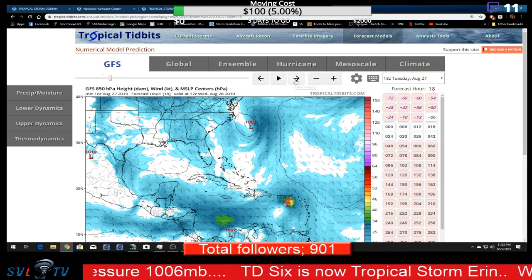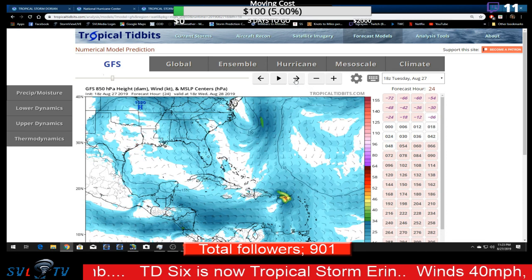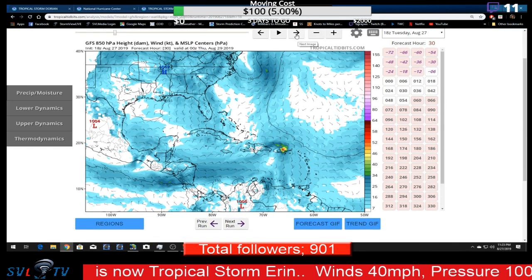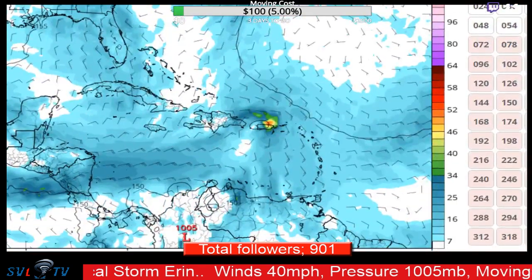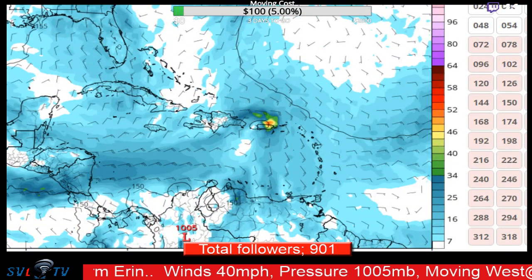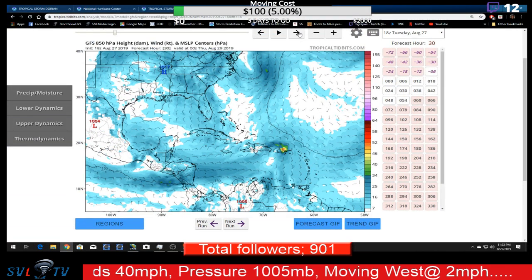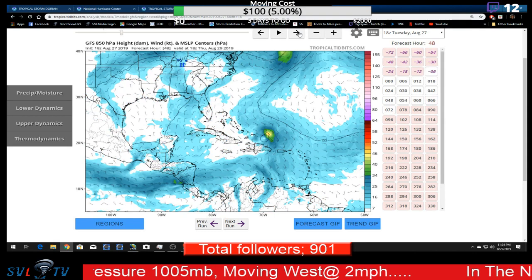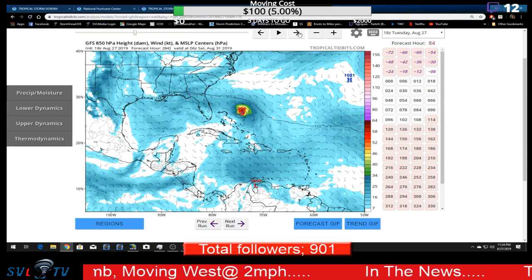Now, I haven't gotten any new model runs on Euro from what I showed you earlier. But you can see here as it's passing over Puerto Rico that it really looks a lot weaker. And that's just because of the mountains and the wind shear.